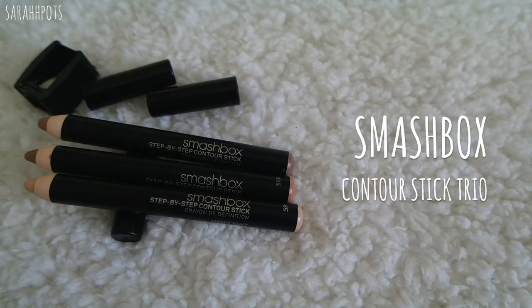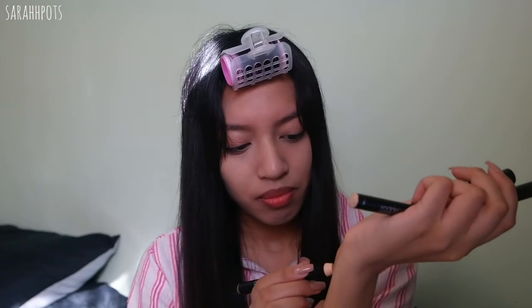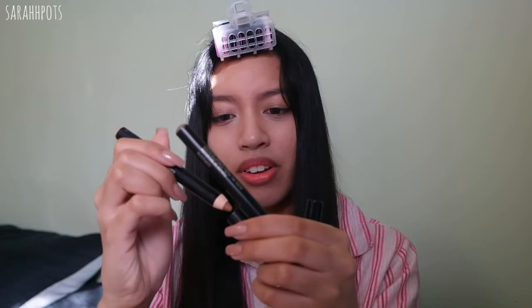Next I got the Smashbox Step by Step Contour Stick Trio. Oh shoot, the sharpener fell out. So it comes with a sharpener, and then you have 3 sticks. You have the contour shade, the bronzing shade, and the highlighting shade. I can definitely show you guys a swatch. I love how creamy this formula is, and in terms of using this for travel purposes, I think this would be bomb because it's in stick form.